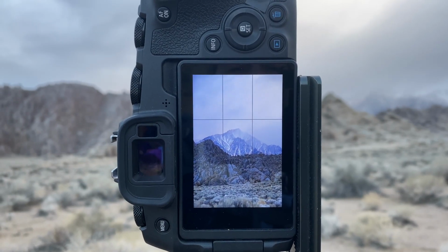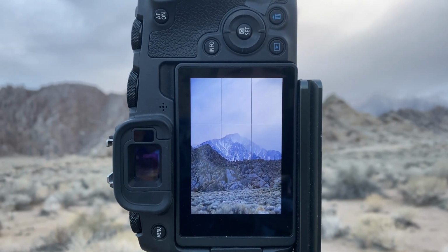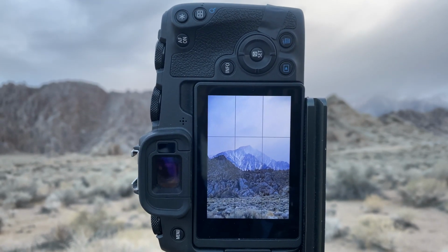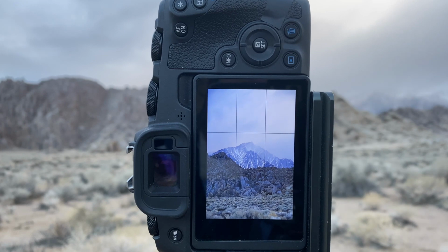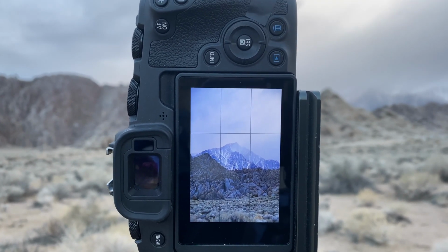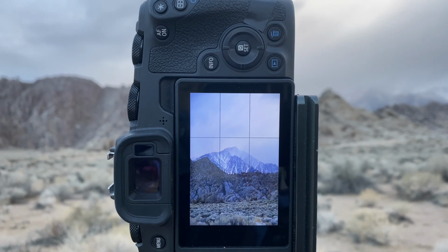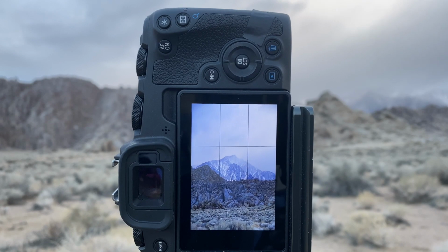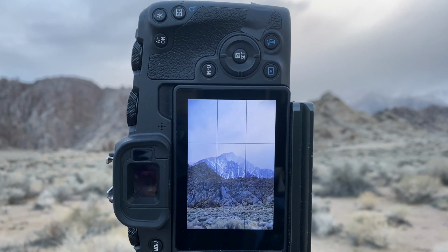Here's my composition for the evening. I've gone with a portrait orientation, which isn't typical for me, but I like the way that the mountain in the background is more prominent in this orientation. And we'll just see if we can get some last minute breaks in the cloud just before sunset or just after sunset.